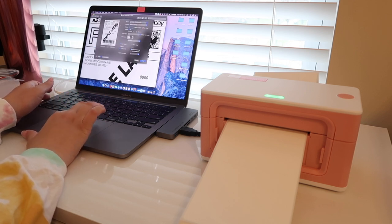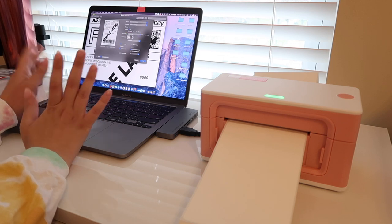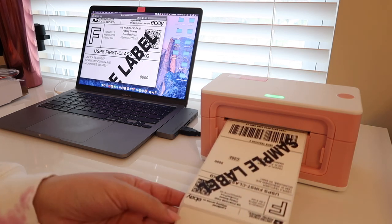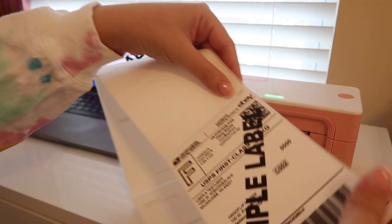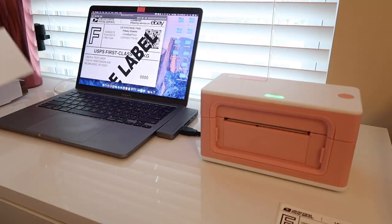I'm just going to go to print. Okay, so we are in print. I need to choose the Moonbin paper size. I'll just choose 4x6 again just to be safe. All right, let's hit print. Oh my gosh, that was so fast. Oh wow, really easy to rip too. Oh, I love this. Okay, great, and then I can actually still use these. I just have to feed it through later.